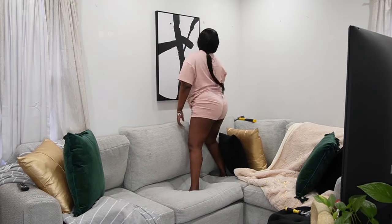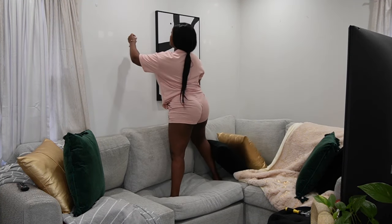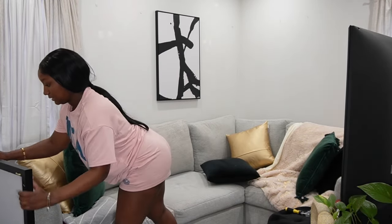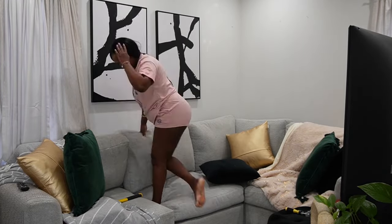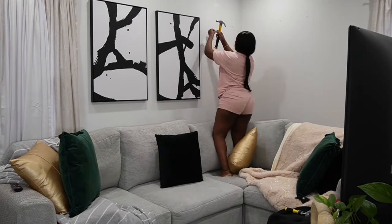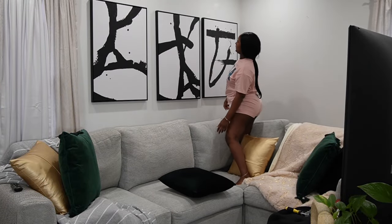I need to get it back from under there. Shh. Not me almost losing the next one. My slow ass didn't realize that you gotta... I'm supposed to move this couch forward now to get that back. Oh, that's actually perfect.